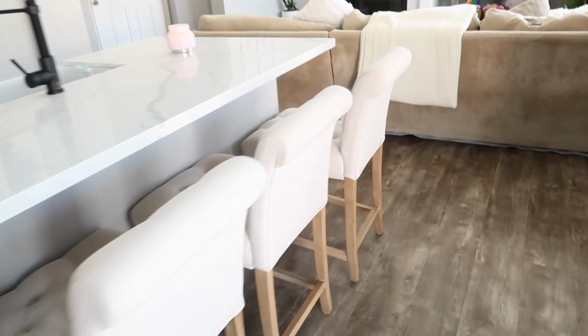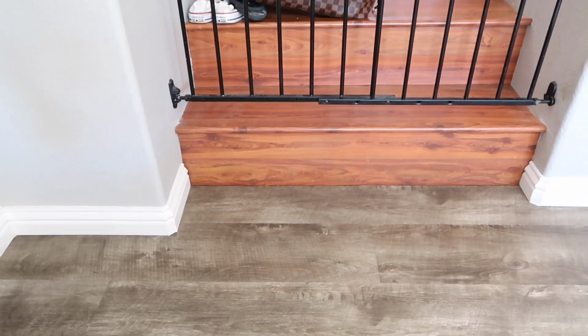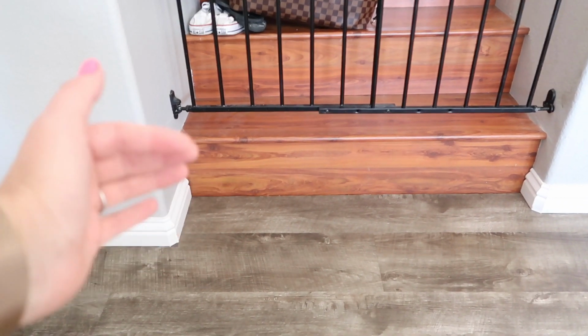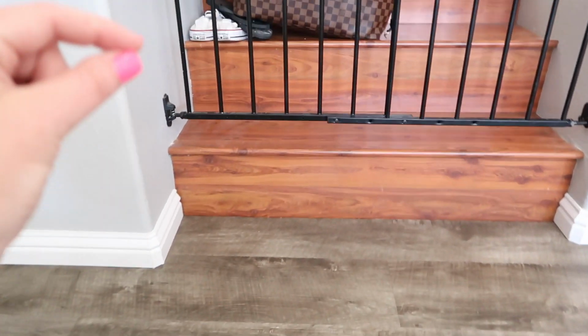So this is the floor in here, and then it does run all the way through here, and then it stops at the stairs. No, we're not gonna leave the stairs like this, but we are going to do the second floor. So once we do, we were just waiting on, I don't even know what they're called.